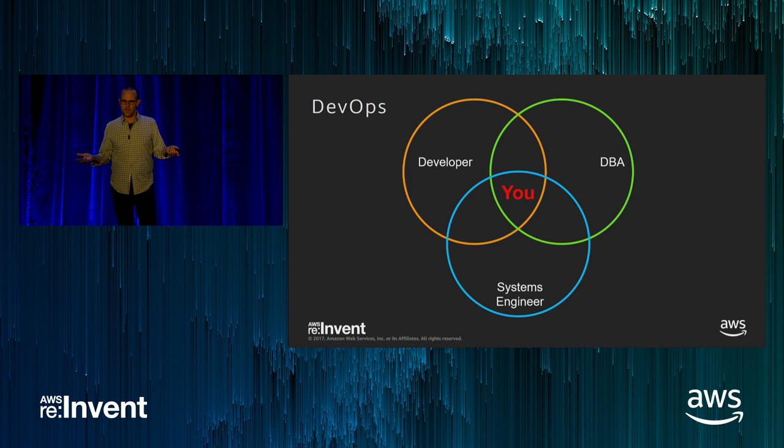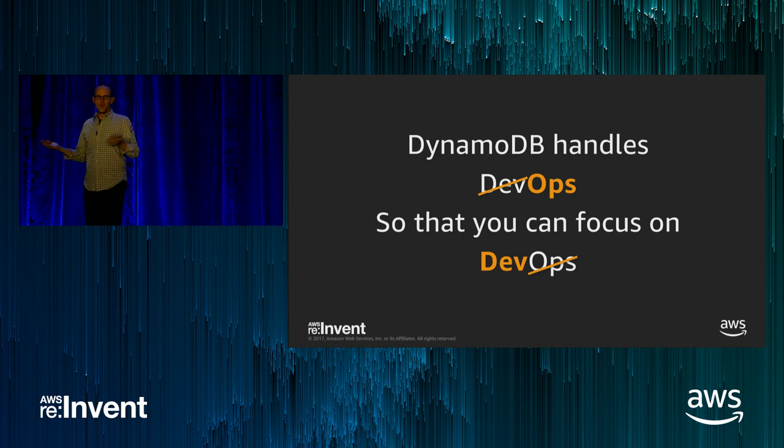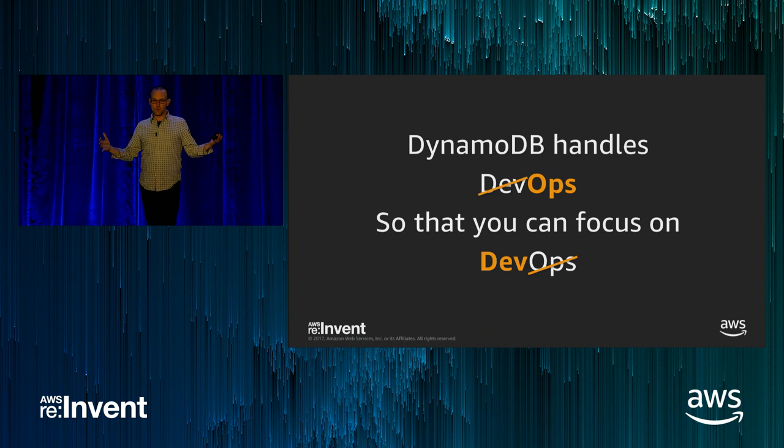And of course, since you're here listening to me, I'm going to tell you that DynamoDB is the answer. One thing we do is we handle the ops so that your software developers can really focus on the development. And our database scales because it's horizontally scalable NoSQL, but the administration scales because we manage it for you.